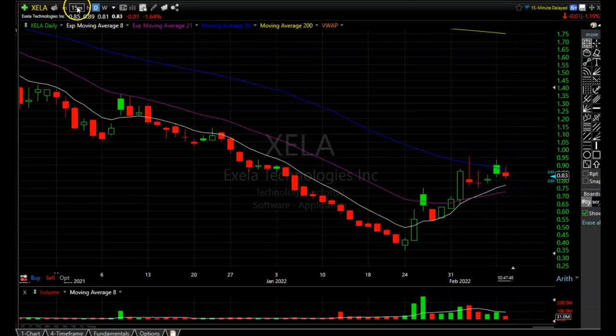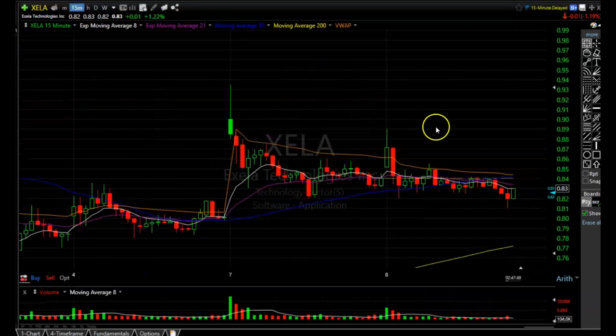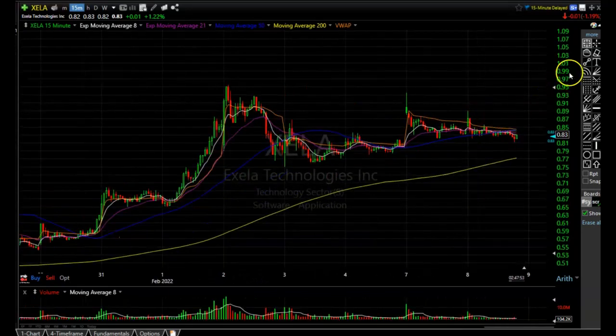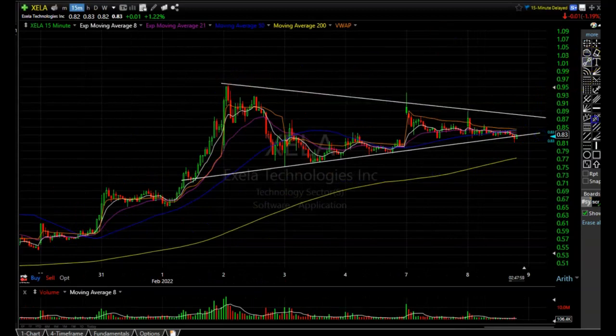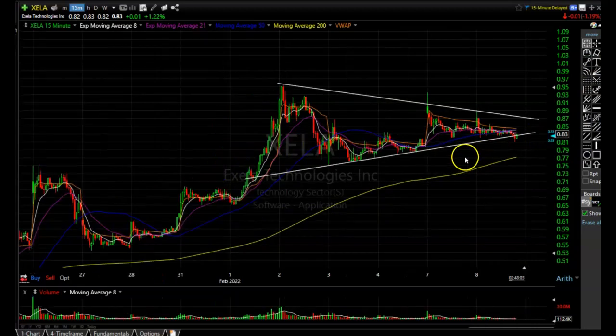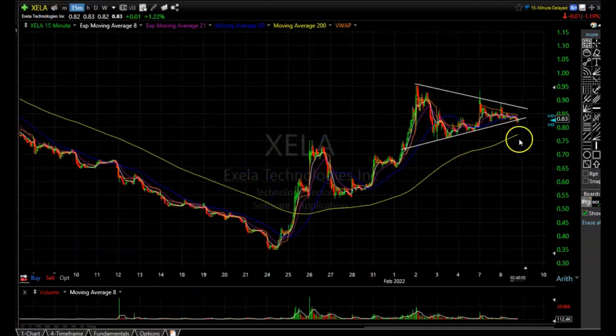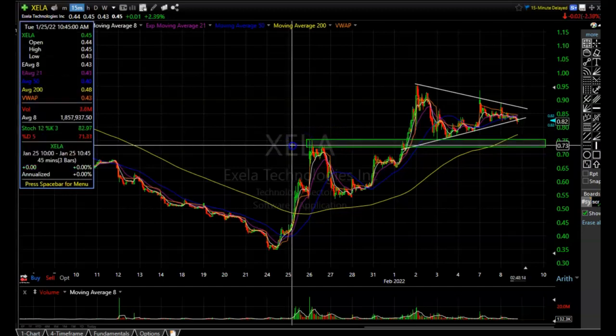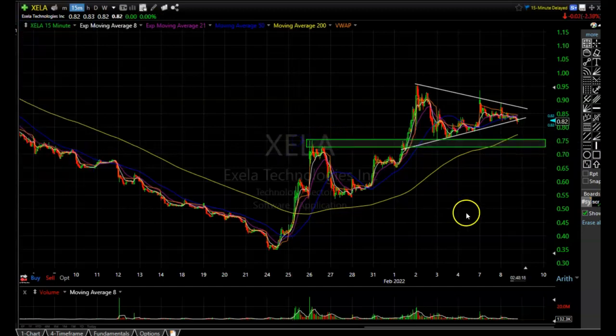And going to the 15-minute chart, let's see if we can look under the hood and find some decent levels for XELA. We can certainly see that it's in this triangle consolidation formation at the moment, which is a good sign unless it breaks down through the bottom of it. It looks like it is threatening to do so right now. But if you back the chart out a little bit, you can definitely see that this is the strongest area of support on the chart right now. I would call it between probably 72 cents and 75 cents.